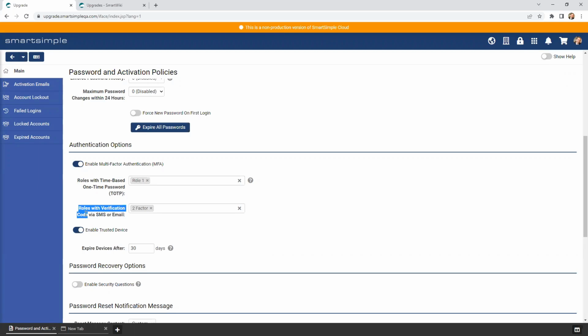The second option is roles with verification via email or SMS. After I log in with my username and password, I would be sent an email with the verification code that I would have to get from my email, and then I would just enter that code. The SMS is also available, but there's a fee associated with that. If you're interested in that, you would have to reach out to your account manager, and they can give you pricing around what the cost would be for SMS.